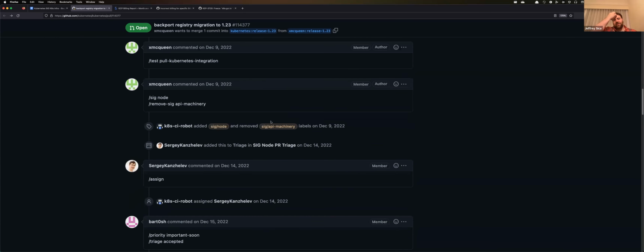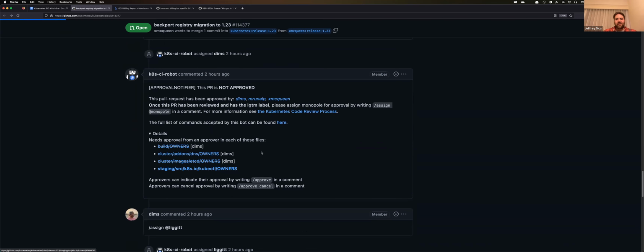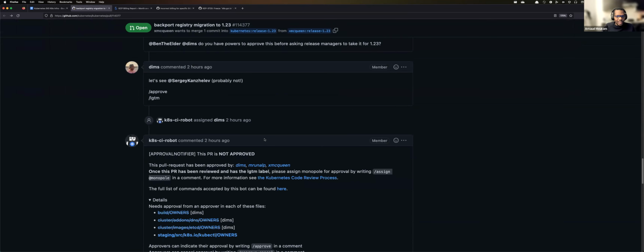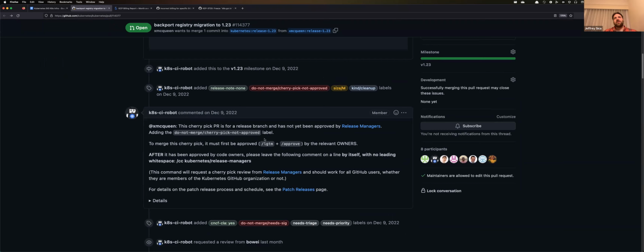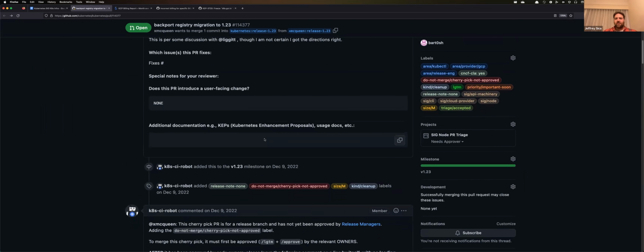Especially if we can get this in before more 1.27 stuff happens, because that's where a lot of traffic gets generated, at least CI wise. No, 1.27 is already changed. This is 1.23. Okay, so we would have to backport it to 1.24, 1.25, 1.26, but 1.27 and onward is already updated.